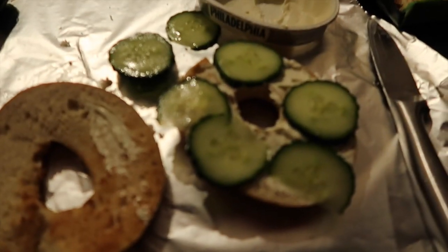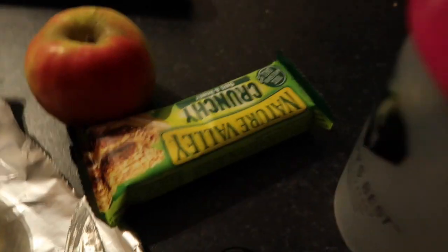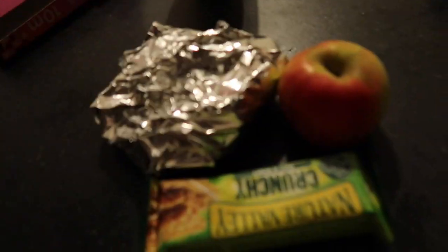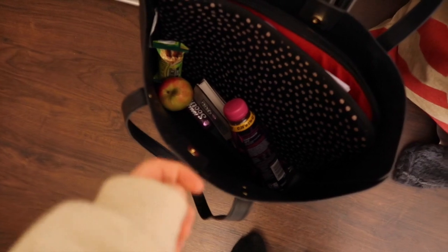This is honestly the most organised I've been all term. Wow, I'm so proud of myself. Got some little snacks, got some Nature Valley bars, and then an apple. Got bagel 1, bagel 2. So the bag is packed. It's got everything I can actually put in apart from my laptop and my chargers and stuff.